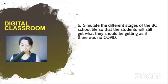So the schools also, and that's also what DepEd has been doing, they try to focus on ano talaga yung pinakakailangan na kailangan makuha ng mga bata. And true enough, of course, number one is the cognitive, the learning. And that's what DepEd has been doing through the modules, di ba? The very minimum that students have to learn.